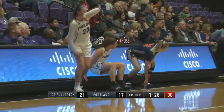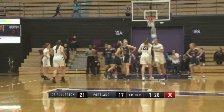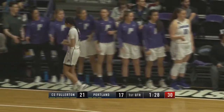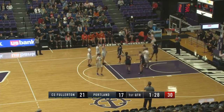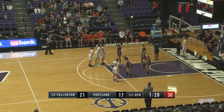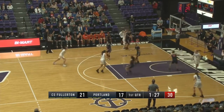Both teams going to the bench. Spencer checks back in along with Andrews. We got a local kid, it sounds like. And Portland going pretty deep in their bench early. Obviously, Kempf being in foul trouble kind of starts a little bit of that.